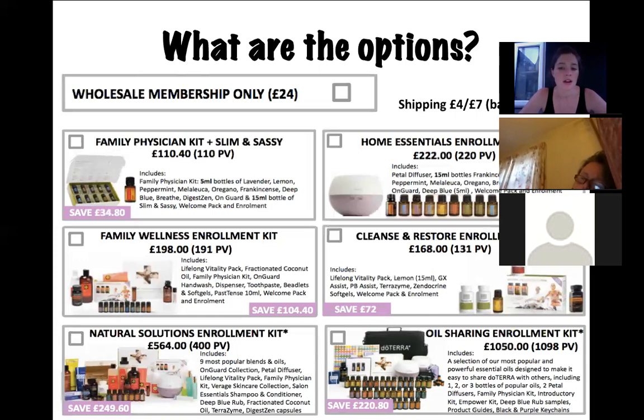I haven't gone into detail about them, but there are many, many products that doTERRA offer, which are basically about cleaning up your lifestyle. So things like non-toxic cleaners and washing liquids and natural skin care. And there are so many different things, like shampoo and conditioner and all these products that don't have any harmful things in them. So the Natural Solutions Kit is a really, really good choice.